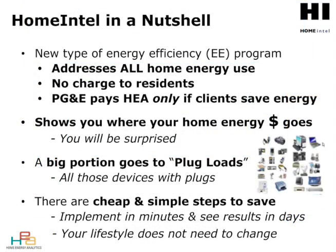So overall, some key messages, and I'll cover more details about this throughout the rest of the slides. HomeIntel is a new type of energy efficiency program, and I'll call that EE in future slides. It addresses all home energy use. It's not just one thing, it deals with all gas and electric use in a home, as much as they have. It's a free program for residents. It's funded through the public purpose program funds that PG&E collects on everybody's bill, administered through PG&E and overseen by the California Public Utilities Commission.